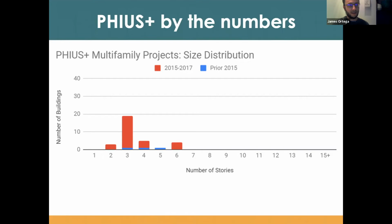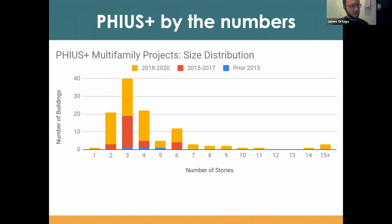3 and 4 stories had a lot more buildings coming around those sizes. And since 2017, we've continued to see an increase in low-rise 3 and 4 story buildings. But now we're also seeing some much more decent sized high-rise buildings of the 7, 8, 9, 10, 11, 14, 15 plus stories, which is really interesting for me to see since I've been here since right at 2015, basically.